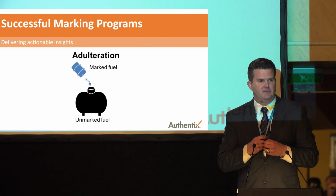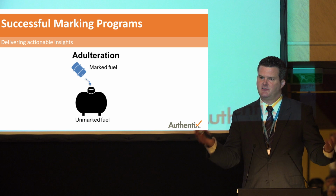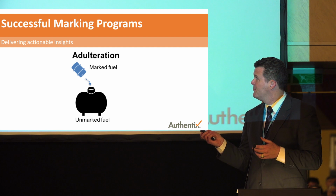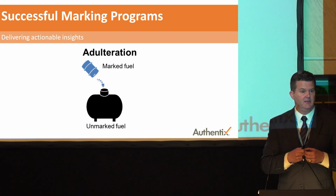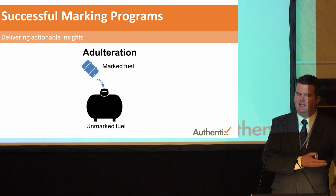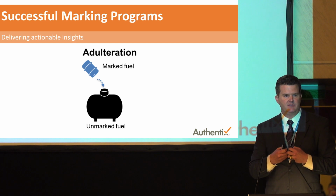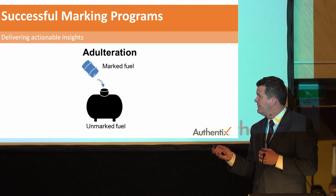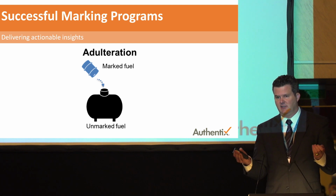So, adulteration, a common scheme where you have a subsidized product. So off-road diesel, for example, in the European Union. That product is marked. So this is the marked product, say that is subsidized diesel, and it goes into unmarked fuel. A very simple approach. You simply test the fully taxed supply chain to see that that marked fuel is not there. So what's an important consideration here in a program like this? The identity of the marker here for the adulterant marker can be known. It doesn't have to be secret.